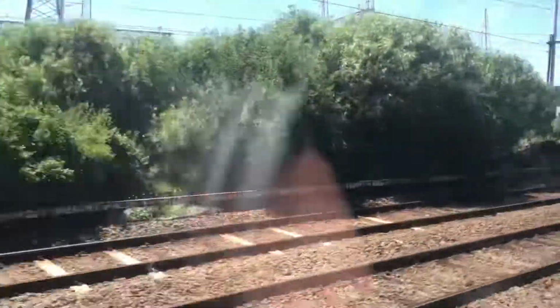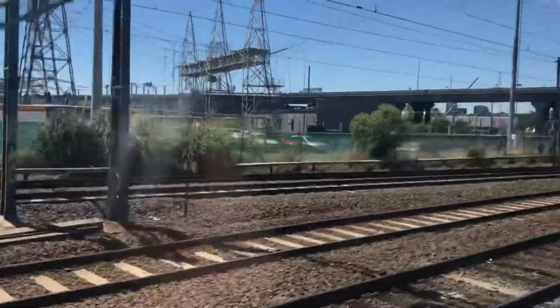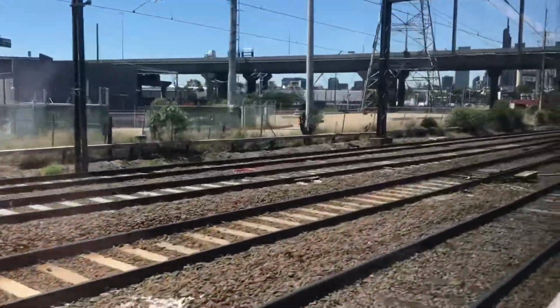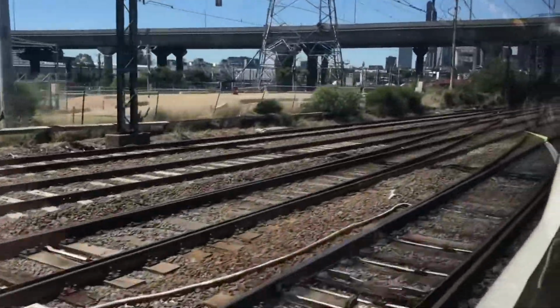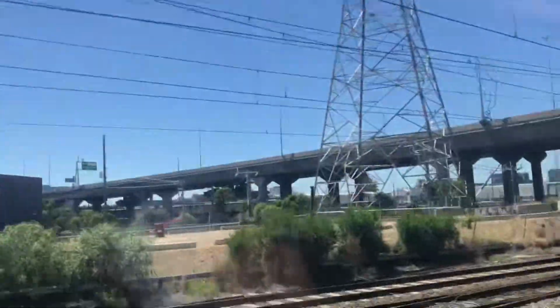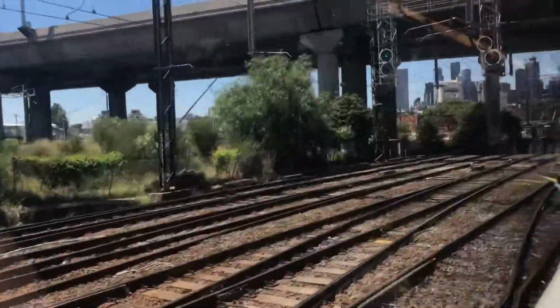I think we must be nearly approaching the North Melbourne station, and this station is getting renamed because they're setting up a whole underground. We have an underground system called the City Loop, but they're redoing it with lots of different stations now underground. It's called the Metro Tunnel, I think.